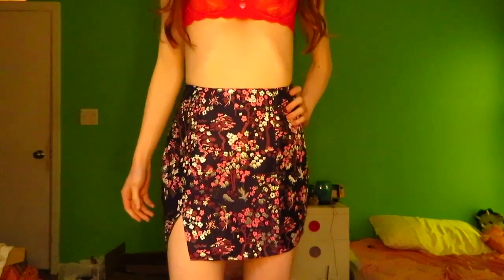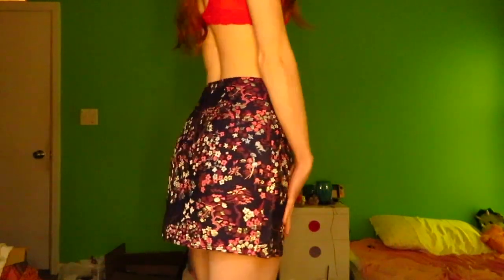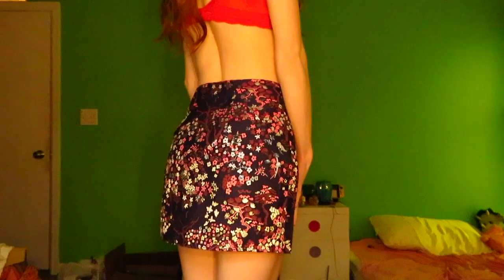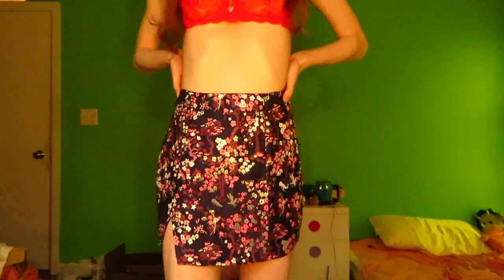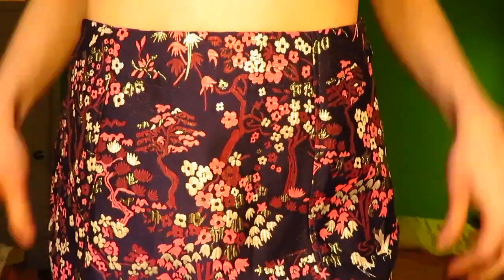Next we have this super cute skirt. I really like this skirt. It's got a slit in the front. It fits pretty tight in the waist area. It's more of a form-fitted mini skirt style. It hooks with a hook up top and then it zips up after, so it is pretty secure. It makes it really tight in that top area, but still easy to get on. It's not a stretchy material at all.